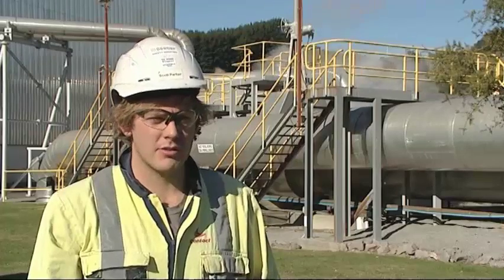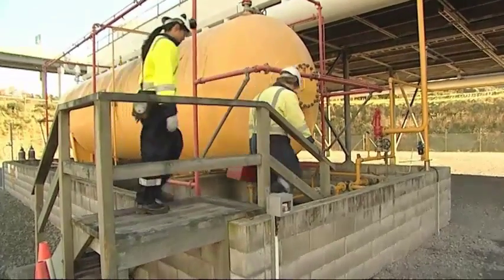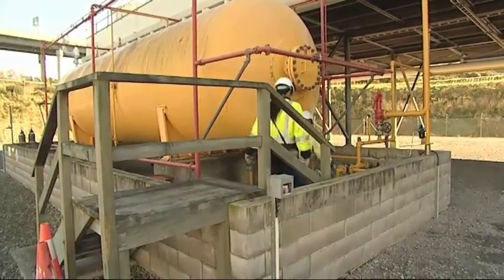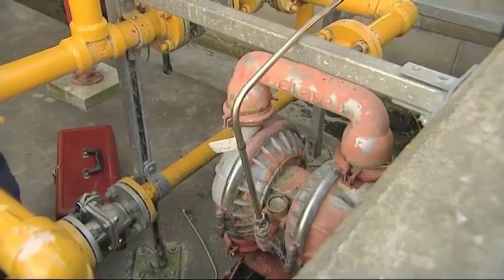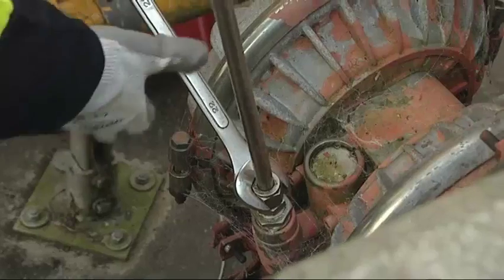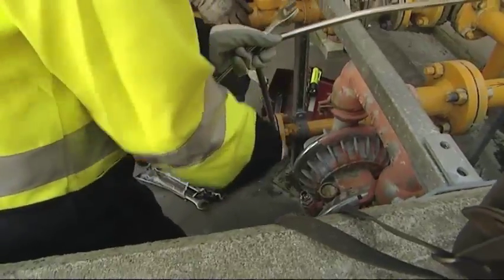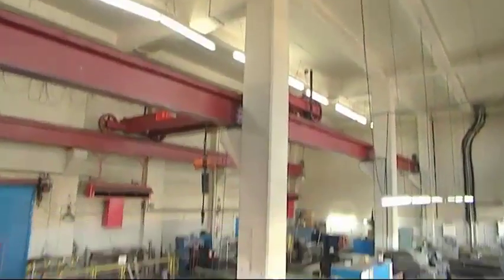Operators here will actually isolate a piece of equipment for us and make sure it's safe for us to work on before they'll actually issue us a piece of paper to say it's safe to work on. Well, this is the pump that's not working, so we're going to have to unbolt it, pull it out, take it to the workshop and find out why it's not working. Okay. Give it a good tug. There we go. The pump will be dismantled in the station's very comprehensive workshop.